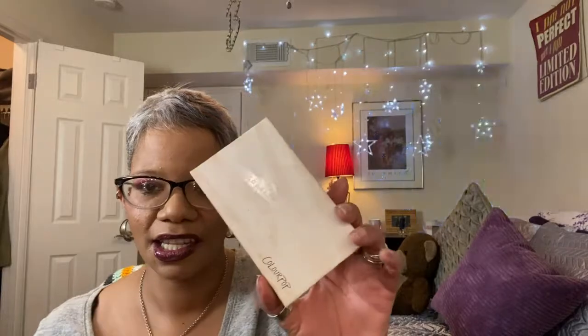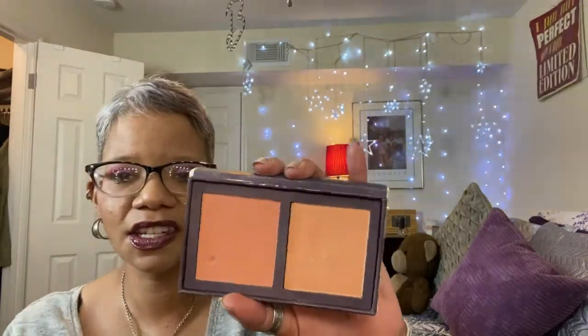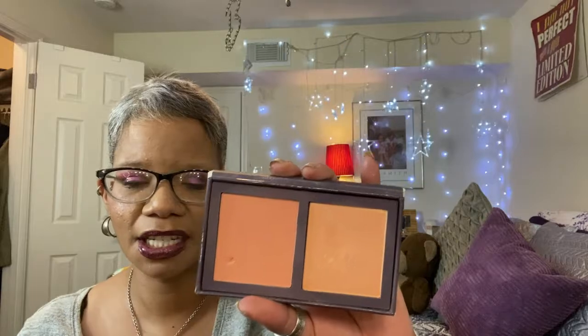And this is a ColourPop. Look how ratchet this is. I have no idea what collection it came from. It's really, really pretty. It is a peachy type shade. And I like this one because it's a dark peach. It's almost like a tan peach. And I love this highlighter, so I will be keeping this one.